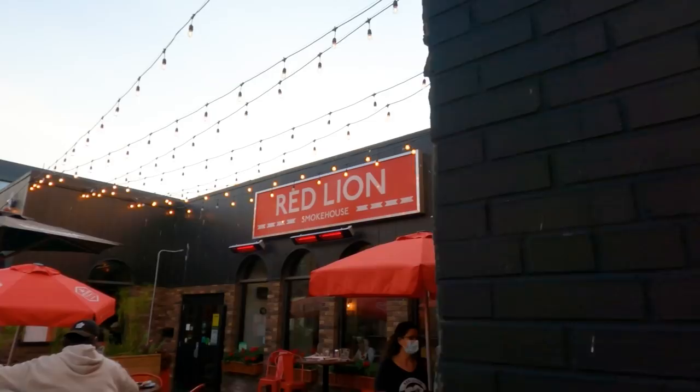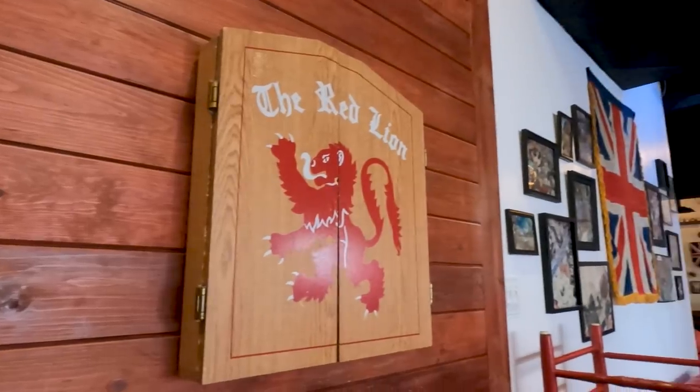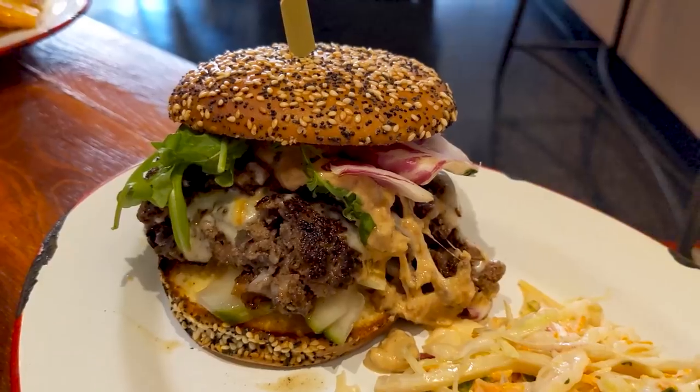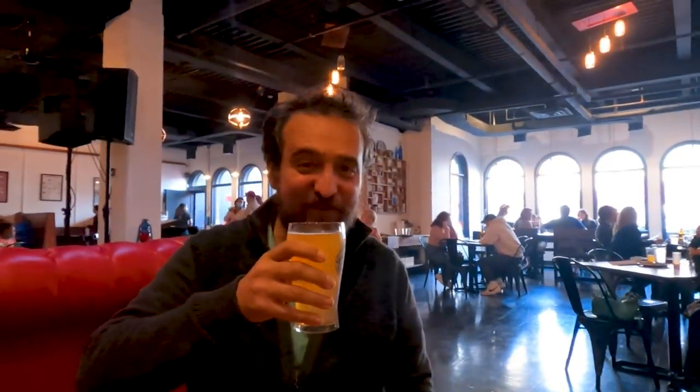We rounded out the day at Red Lion Smokehouse, a Canadian pub with a British twist, where we had the best potato skins of our lives, a delicious gluten-free burger, pasta, and of course, a pint. Cheers.